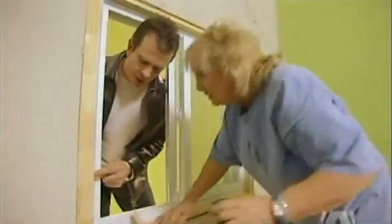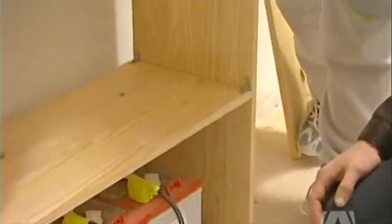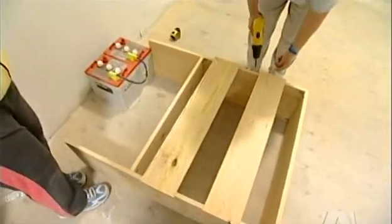Ruth's trim went on wrong. That's on inside out. Her stereo's not wired. What's that? And it's on a shelf that's unsafe. It was lopsided, and it was wobbly, and it had a gap in the back, and I had the board on upside down at the back. So there wasn't much right with it.